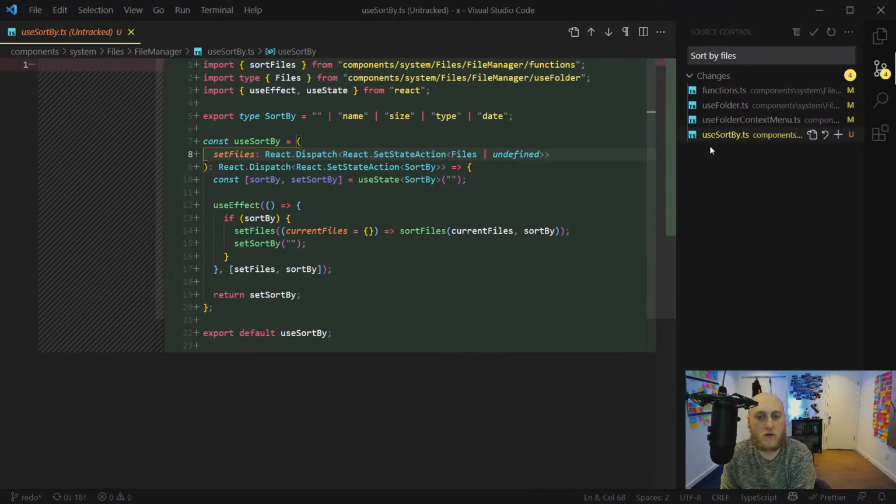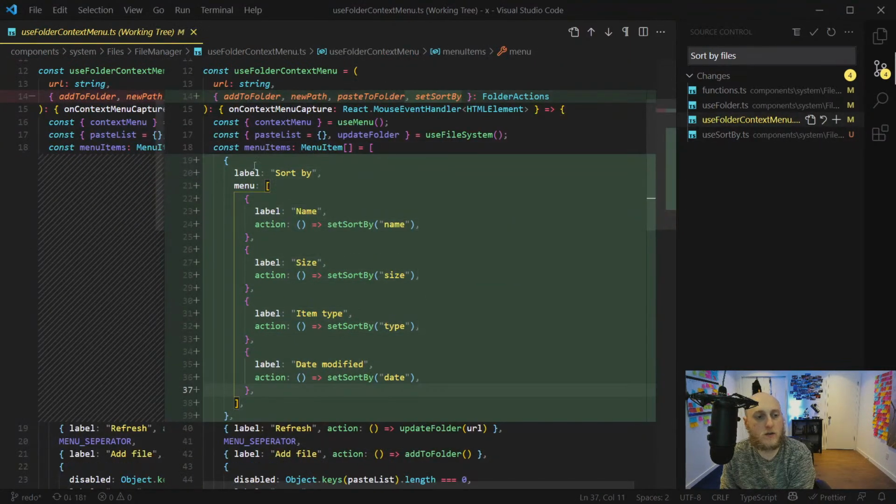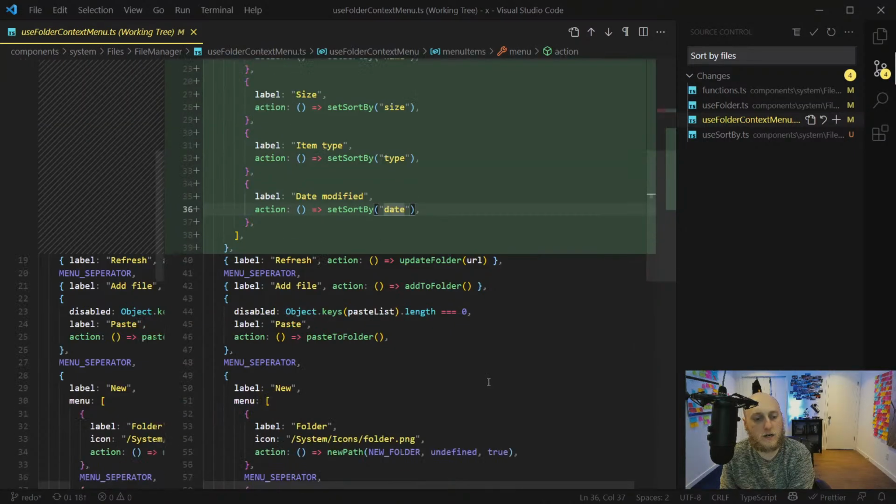Let's try to do the flow here, actually. So let's start at the right-click menu. So here's the right-click menu I made. So you right-click somewhere on a folder, you say sort by, and then you pick name. And it's going to run the set sort by command from the folder actions. So this is basically just a dispatch command. So set the sort by name, set sort by size, by type, by date, you know, simple enough.